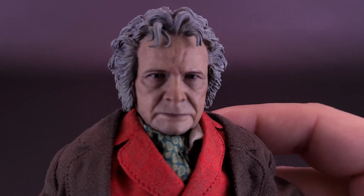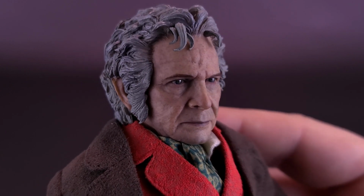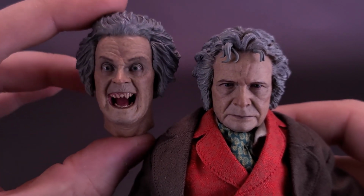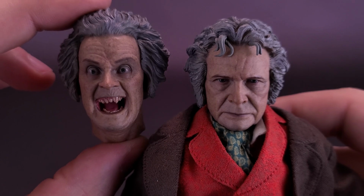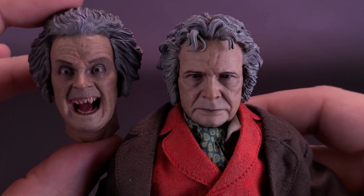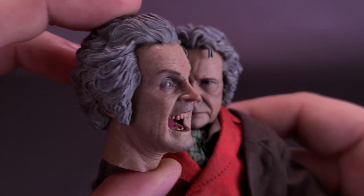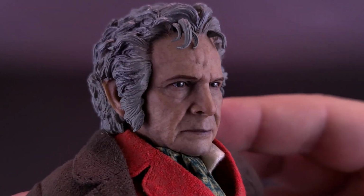Getting a closer look at the default head sculpt for Bilbo, short of maybe the fact that the figure's head is on the sadder side, the other extreme to that, of course, is giving him this head sculpt instead. And we've already seen it's easy just to pop one off from the ball joint and replace it with the other. But for long-term display, while it's nice that they included this head sculpt, as scary as it may be, I'm probably more leaning to the idea of displaying him with this head.